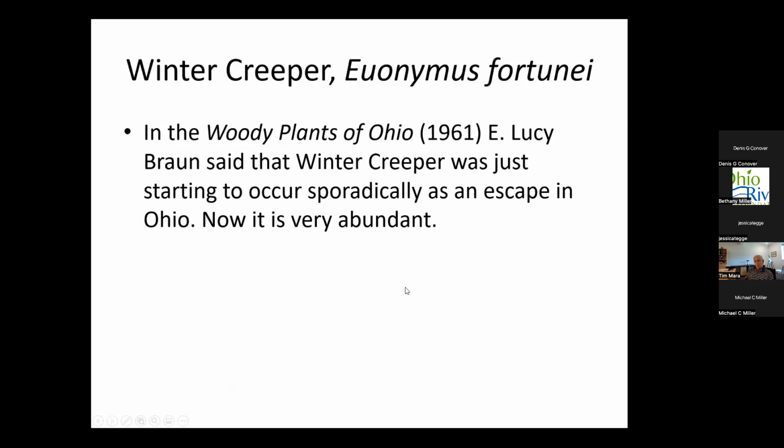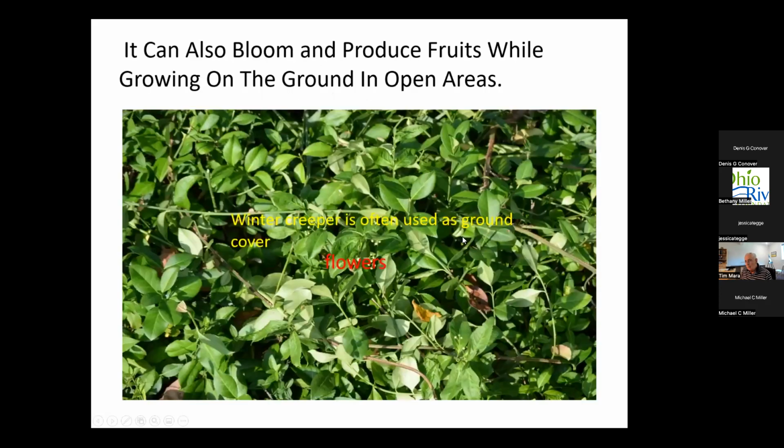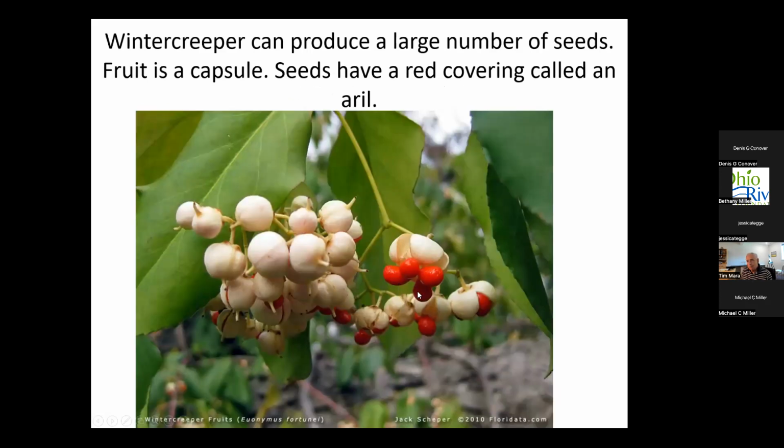Now, winter creeper: in The Woody Plants of Ohio, 1961, Lucy Braun said that winter creeper was just starting to show up as an escape here in Ohio. Now it's just incredibly abundant. And when it climbs trees and gets exposed to more light, it will flower and produce fruits. But it can also do that even if it's growing on the ground. Here at the university, they have big mounds covered with winter creeper that are starting to flower now, and those will also produce berries. And then these are eaten by birds.